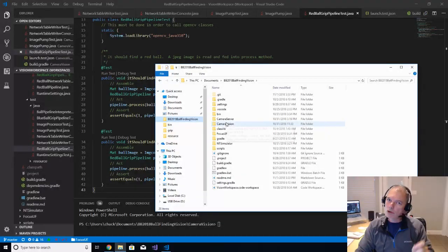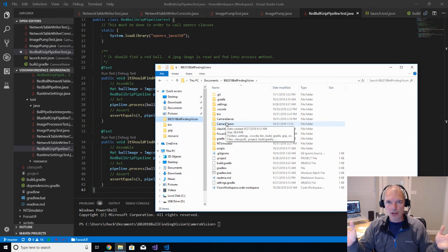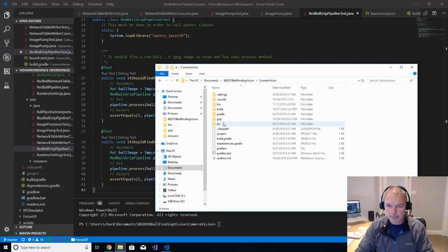So again, huge benefit of automated testing. You can create as many tests as you want with different exposures and tune your pipeline and run your tests to make sure that all of those combinations result in it detecting your image properly.